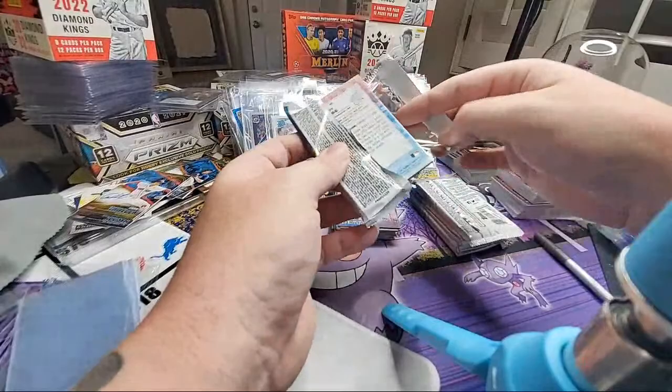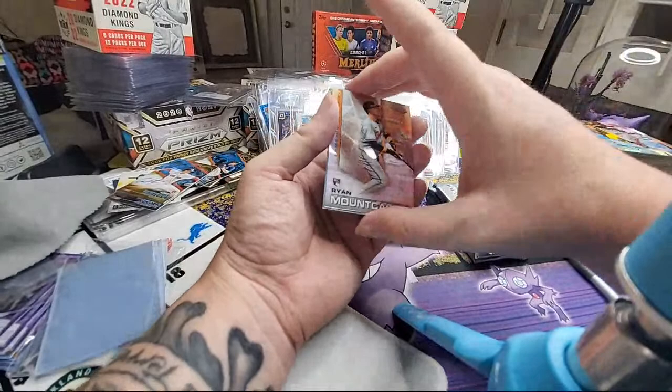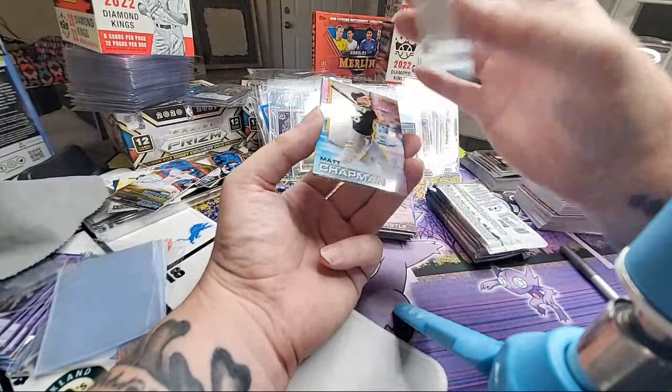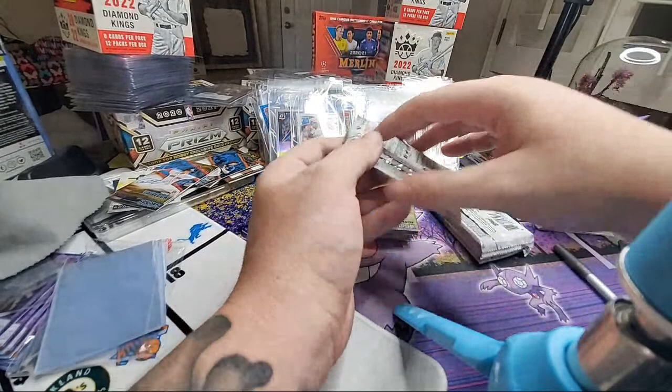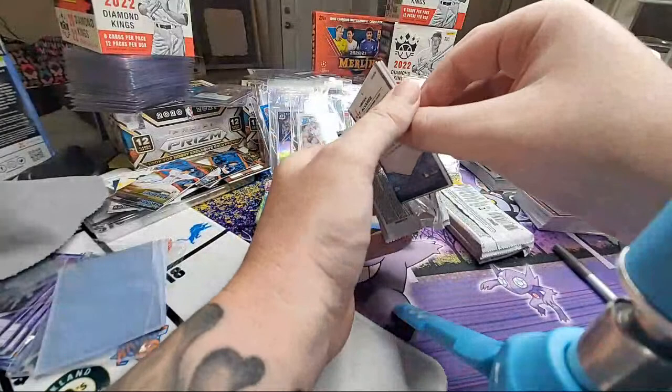Little Brady House in the back. Let's go. Ryan Mountcastle. That's definitely a person. Look at that Mike Trout. Chapman. Andrew Vaughn. Brady House refractor. Let's go. Yeah, I'm liking this product. I am liking this product so much.